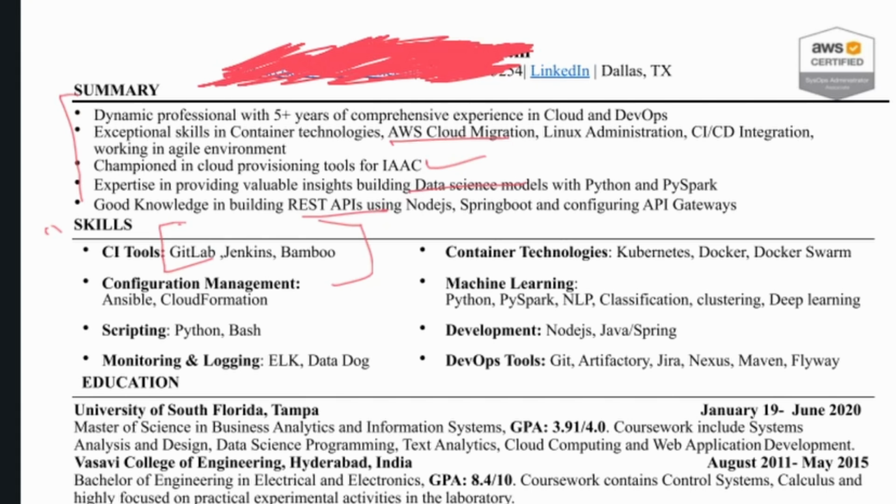What they generally do is they put GitLab, GitHub Actions, Jenkins, Bamboo, Travis CI. What happens is, like I've said in one of my previous videos, let's say I don't know any of these tools, but you have put, let's say, GitHub Actions. Then, having worked on GitHub Actions, I can grill you on GitHub Actions, and that will put you in trouble. As well, the interviewer will take that as feedback. Most of the time you will fail that interview.